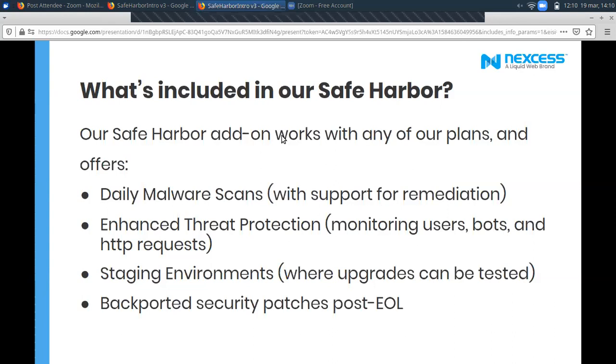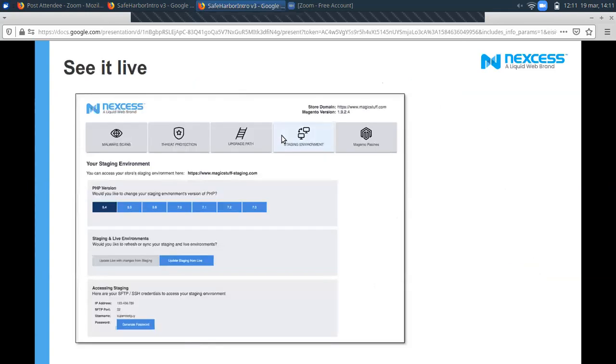And we are also working with different companies trying to source these Magento 1 patches, and we are trying to backport them. So it's not like we're only supporting Magento 1.9 or Magento 1.8 or any of the newer versions. We are trying to support as many merchants as we can, and that includes backporting security patches post end of life. Now, let me do a quick demo so you can see what's going on.